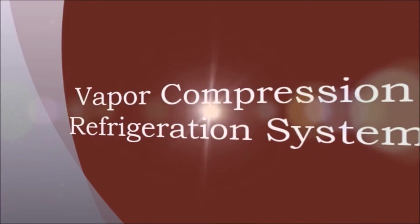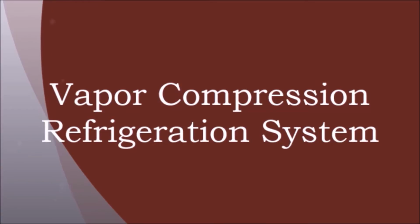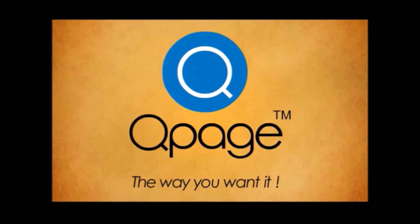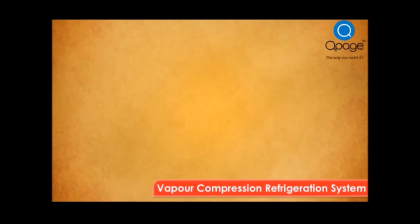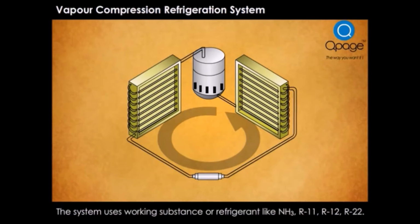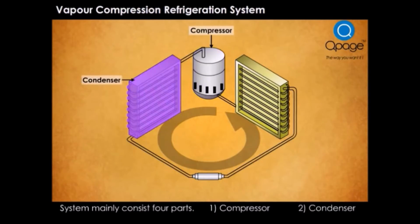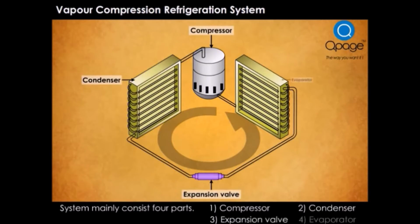Meanwhile, the vapor compression refrigeration system is the mainstay of the refrigeration and air conditioning industry. Now, let's take a look at how a vapor compression refrigeration system works. The vapor compression refrigeration system is by far the most popular and widely used in refrigeration. The system uses a working substance or refrigerant like ammonia, R11, R12, and R22. The system mainly consists of four parts: compressor, condenser, expansion valve, and evaporator.